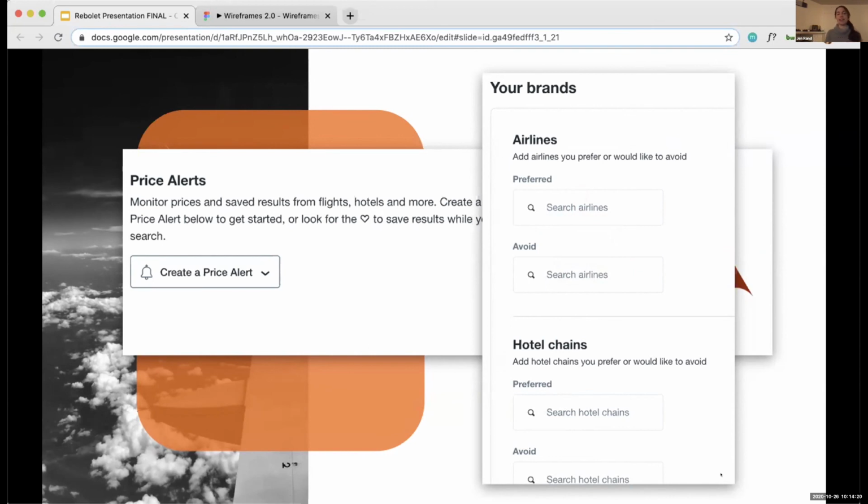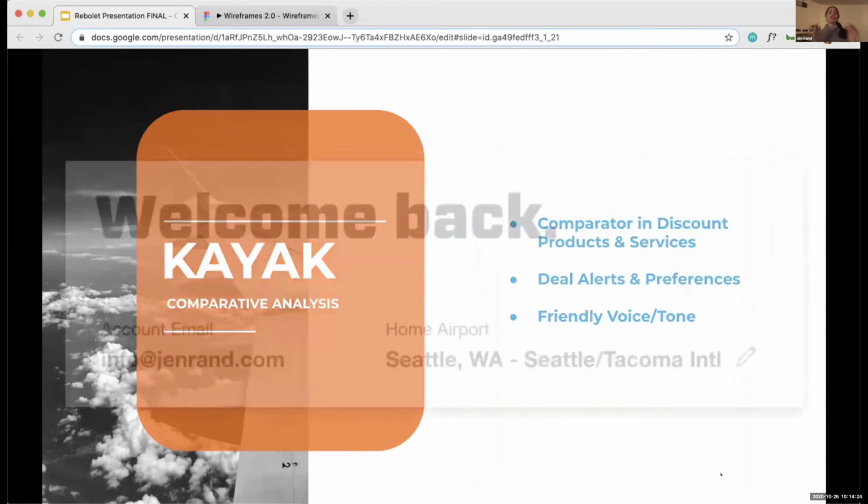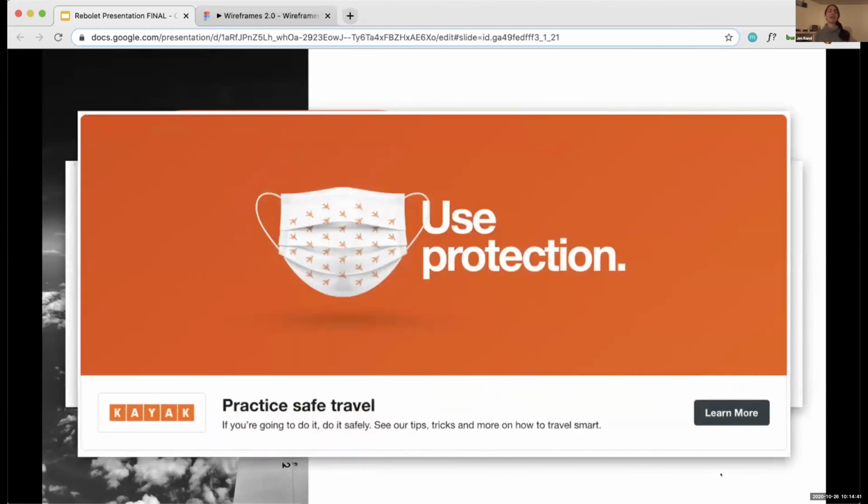One other thing that Kayak does beautifully is their friendly voice and tone throughout the site. Once you log in, the account immediately welcomes you back as a user. You don't feel like you're logging into a sterile site. It's a friend welcoming you home. Furthermore, they use that familiar tone to even have a little fun, maybe adding a little tongue-in-cheek joke as they remind their users to practice safe travel.